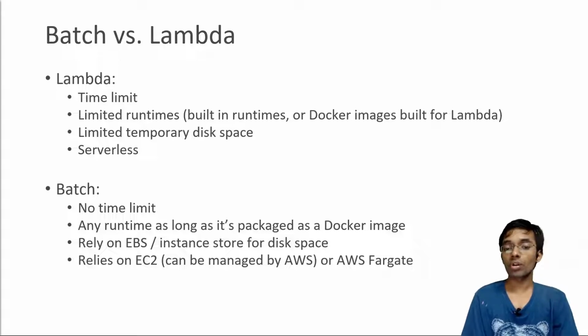Whereas Batch has no time limits. You can have a batch job running as long as you want. You can have any runtime as long as it's packaged as a Docker image, so you have more flexibility here as well. It's going to rely on EBS or the instance store for disk space, or it relies on EC2 instances that can be directly managed by AWS. Or if you want to go serverless, AWS would rely on Fargate.